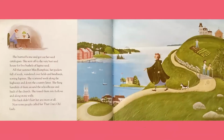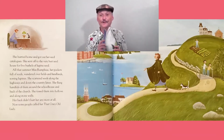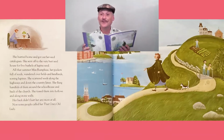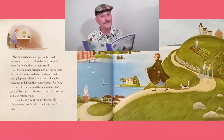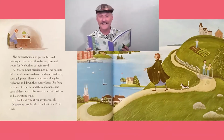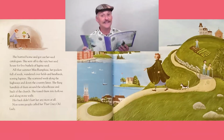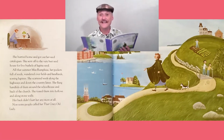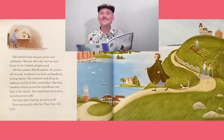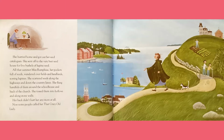She hurried home and got out her seed catalogs. Now, I'm going to explain this. A catalog is something you look through to look for items that you can buy. We usually go to certain sites on the internet to buy things, but back then they didn't have that. So they had to use a book from a place that actually had things you could buy. And then you would send in a little letter and they would ship it back to you after you paid them. Very interesting. She sent off to the very best seed house for 5 bushels of lupine seed.